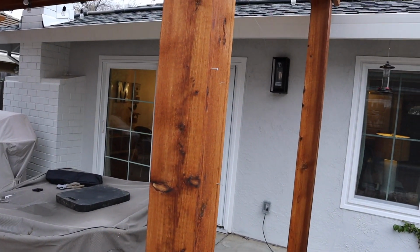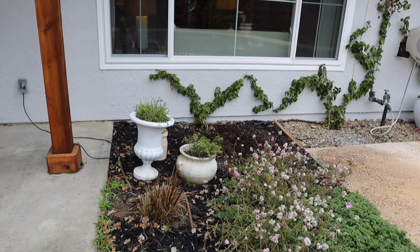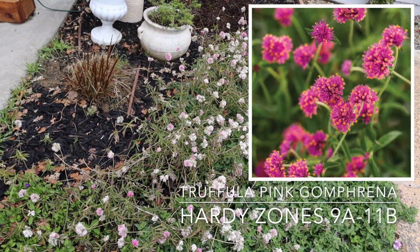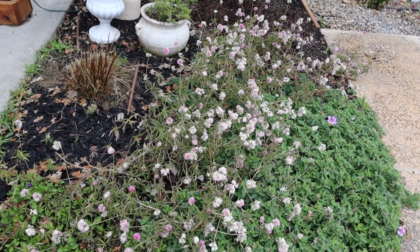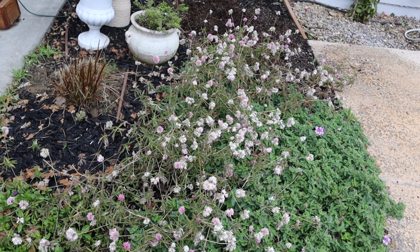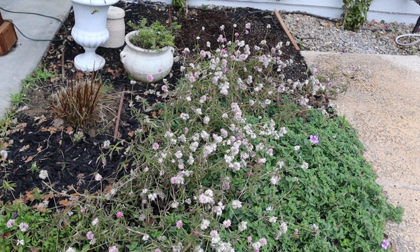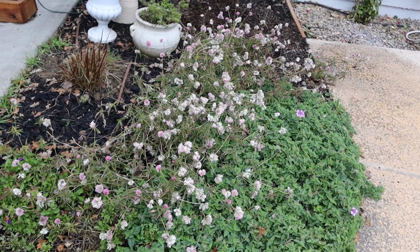Okay, so there's my back door, and then this window, it goes into our living room, so we spend most of our time in that window. So we often look out at this garden bed, and it's kind of a mess right now. All these plants right here, this is Proven Winners Truffula Pink Gomphrena, and these did so fantastic. They were so beautiful, and they lasted to mid-December. They had color on them and were really beautiful, and I think Sunday's frost just got them. They are normally an annual, but in our area, we're in zone 9B, Northern California, they are actually hardy. They're hardy from zones 9A to 11. So I think I'm just gonna cut back the dead blooms and then just leave the leaves there and let them bloom again next year.